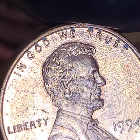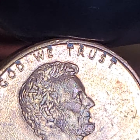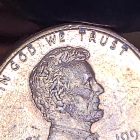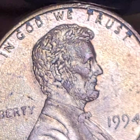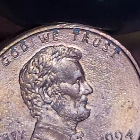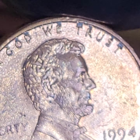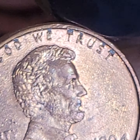Now, this is probably one of the most awesome split clads that I've seen ever. I gotta say ever. This is probably the best split clad example I've ever seen, honestly. All right, the GOD looks like it has it above each one. I wish the Trust had it over the U. It does have it over, yeah, a little bit over here.